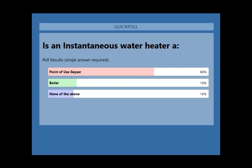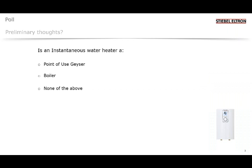Okay, perfect. Thank you, Karim. On the polls we had 66% point of use geyser, 18% boiler, and 16% none of the above. So it's quite interesting, and that's why I asked this poll beforehand. Hopefully as my presentation goes on, you'll learn a bit more about how it works and what it is, and hopefully we can change the status of the poll at the end of the presentation.